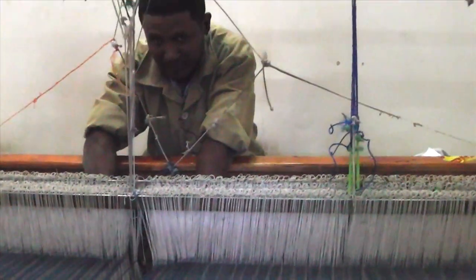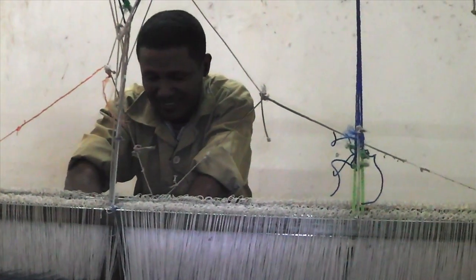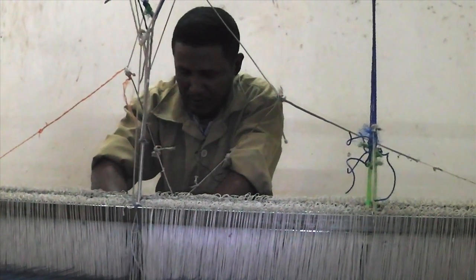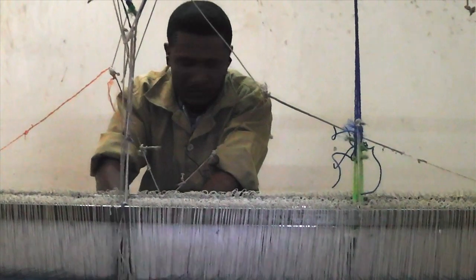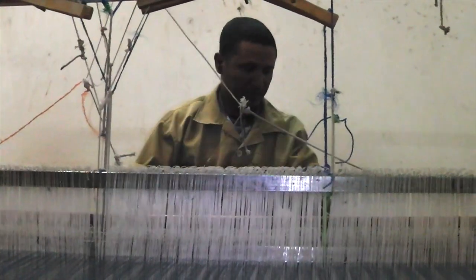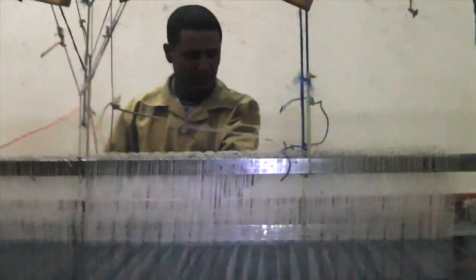So here we have Haptamu. Haptamu is weaving some beautiful blue tablecloths. He is using cotton and silk dyed in different colors. Haptamu has been a weaver, and probably his great-grandfather, and his great-grandfather before that was a weaver. The only difference is he's weaving on some baby looms like this.